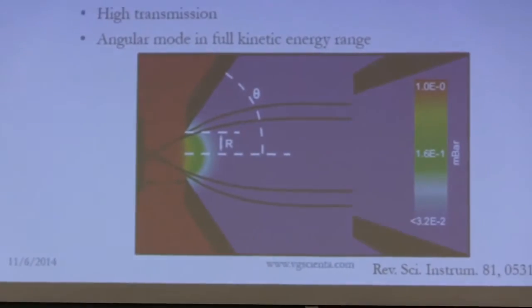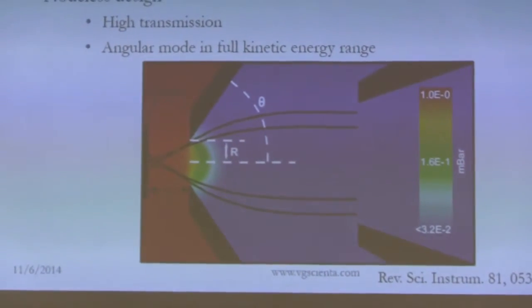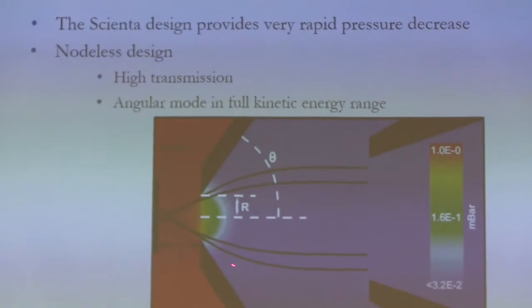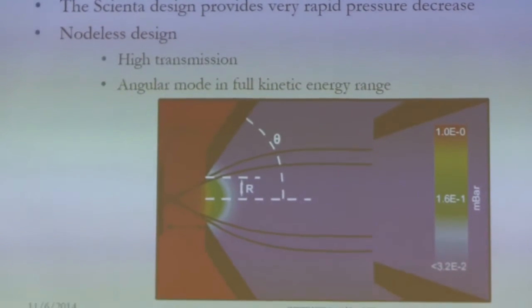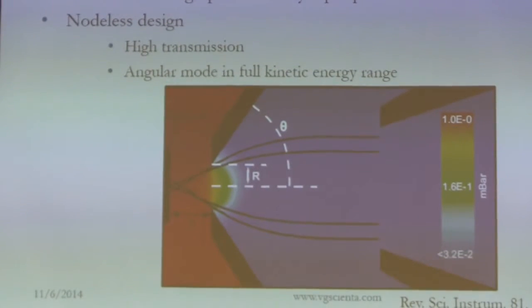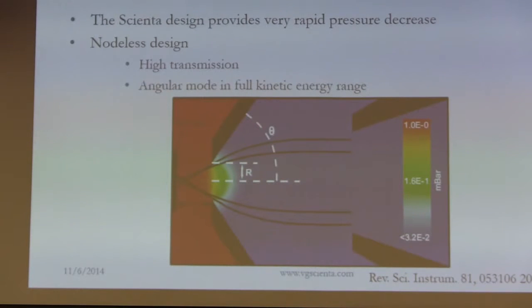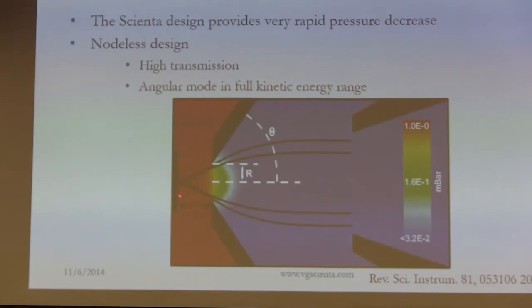And here's a pressure simulation of one of our analyzers. Essentially there are two things to this. The first thing is that the sample needs to be placed very close to the aperture in order to decrease the distance that the photoelectrons need to travel in the gas atmosphere, to reduce the scattering. But at the same time, you can't be too close, because if you get too close, you will start pumping on the sample and you will not have the pressure immediately above the sample that you think you have.